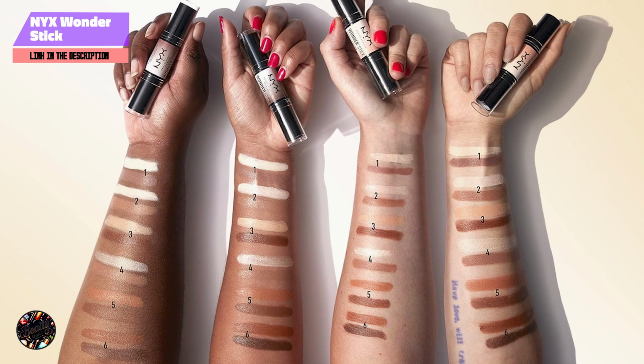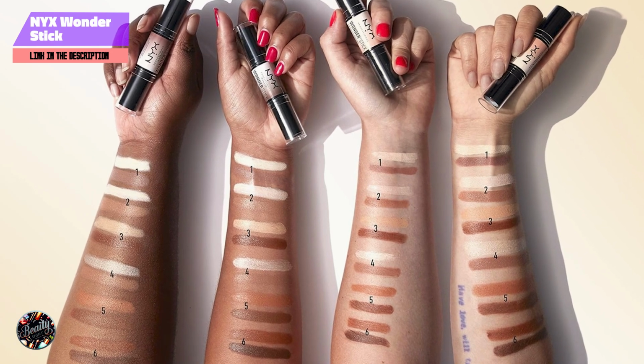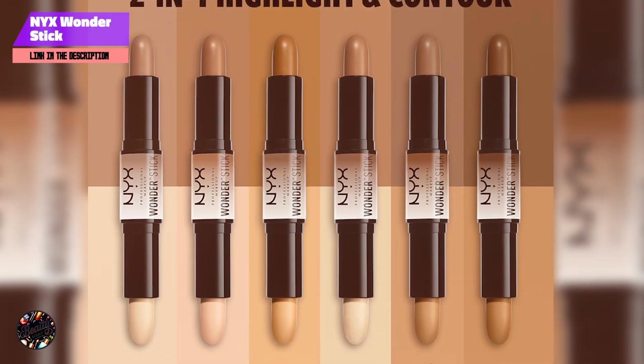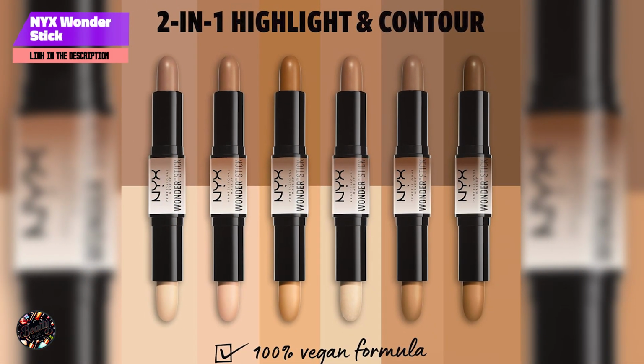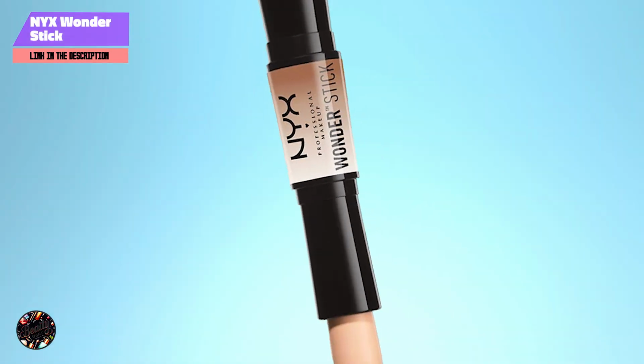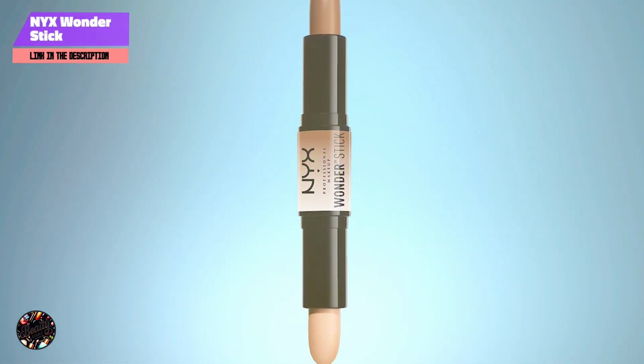Swipe the contour shade under your cheekbones, along your jawline, and on the sides of your nose, then blend it out with a sponge or brush. Use the highlight end to brighten your under-eye area, cheekbones, and brow bones.